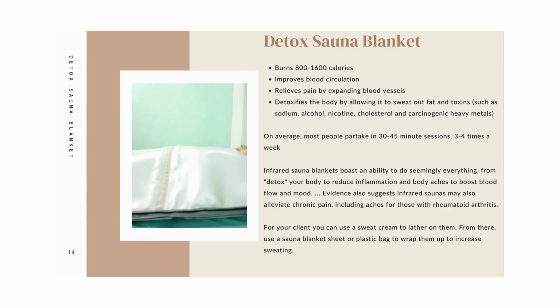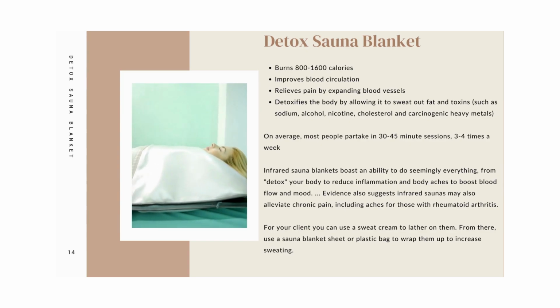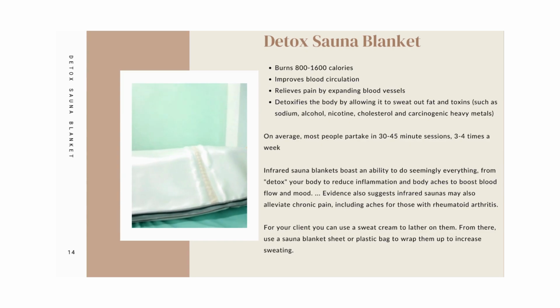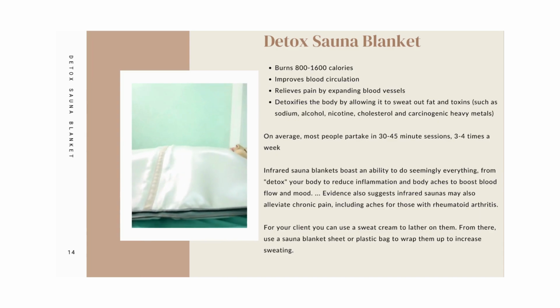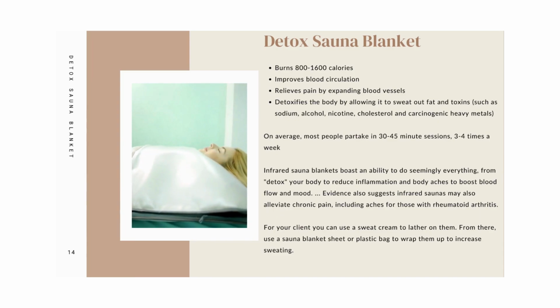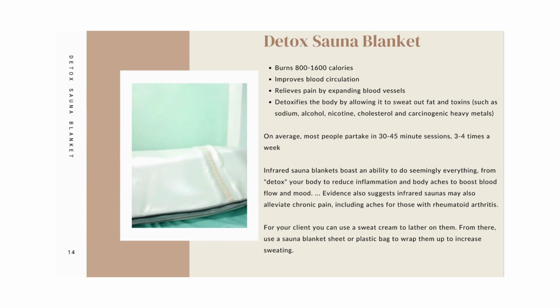So sometimes what I do, I have one at home. I have my own little sauna blanket here at home, and of course I have one at the body sculpting office. So what I normally do is I have my waist trainer, I lather myself up with a sweat cream, and I wrap myself with my waist trainer and get in that sauna blanket, and I'm sweating like crazy. So it's definitely a really good feature to include if you decide to add detox blankets to your services for your clients.